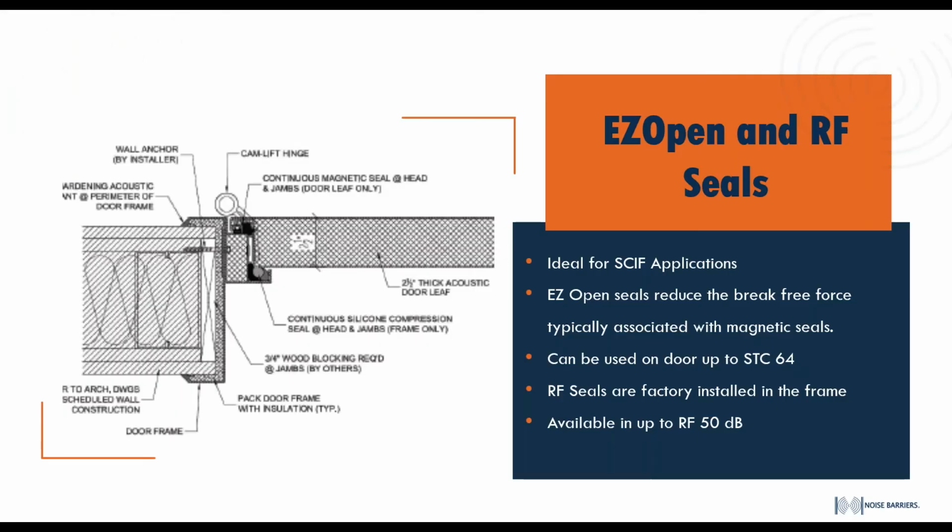I wanted to touch briefly on our Easy Open and some of the features of the RF seals. The Easy Open seals are a new product for us. They are designed to reduce the break-free force typically associated with magnetic seals. They can be used on any of our doors up to an STC 64 and can be combined with an RF seal. They're ideal for SCIF applications, a situation where you have a lot of egress potential, maybe an entry door to a main SCIF area. These will reduce the break-free force that a lot of acoustic doors experience because of the double magnetic seal. And again, these are available up to an RF 50 dB.